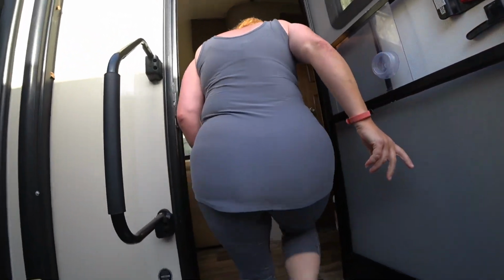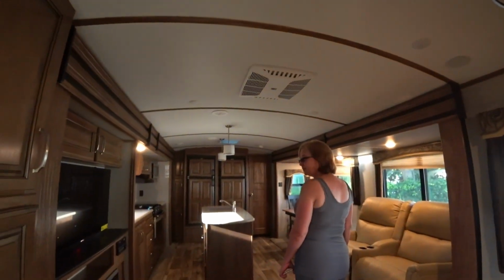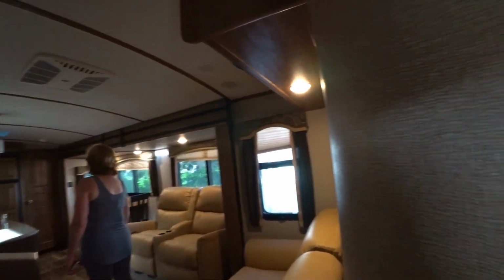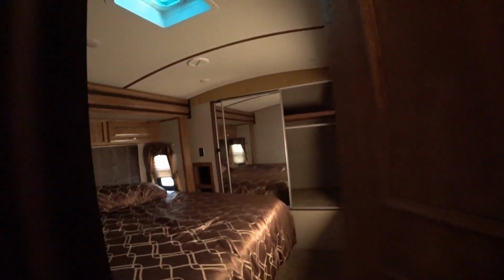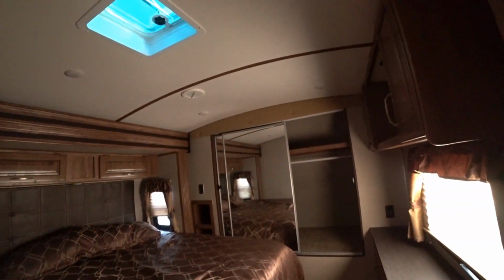It's got a nice living area. Yeah, a really nice living area. This is kind of like Wandering Wagner's as far as the double slide out. The bathroom is not a pass-through, however it is nice. And as far as the bedroom's concerned, another slide and large with a huge, beautiful closet. Heidi would love the bedroom.